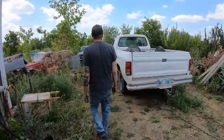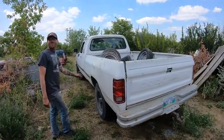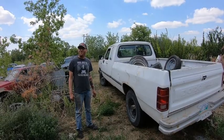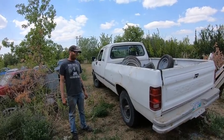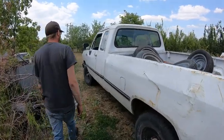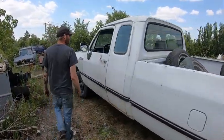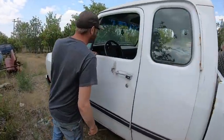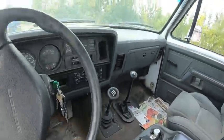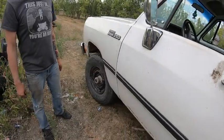And are you going to talk about the elephant in the room? The Dodge? Damn straight. What year is this thing? 93. This is one of our work haul trucks we've had for a while. 93 Dodge, long bed, extended cab, 5-speed. Look at those two sexy shifters. Well, yeah, 4-wheel drive. Of course, 4-wheel drive.